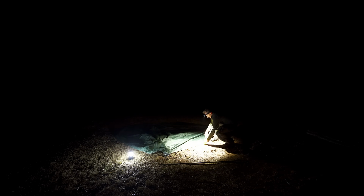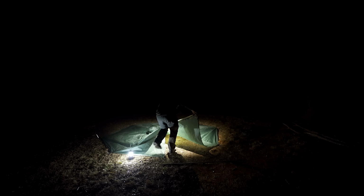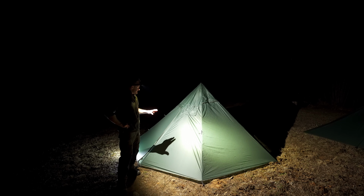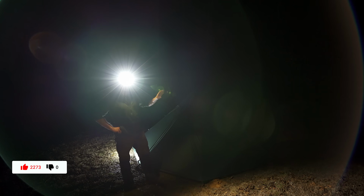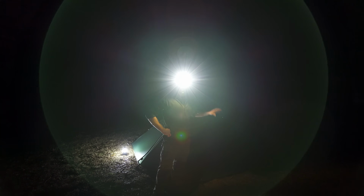Temperature-wise, it's not bad. It's about 47 degrees Fahrenheit. Now, when it comes to the Iron Wall, this really is the focus for this test night. With the Wild Haven, this is just a bonus. Now tonight I will stay inside of this one, but I am curious to see how they both perform when it comes to heavy rainfall.